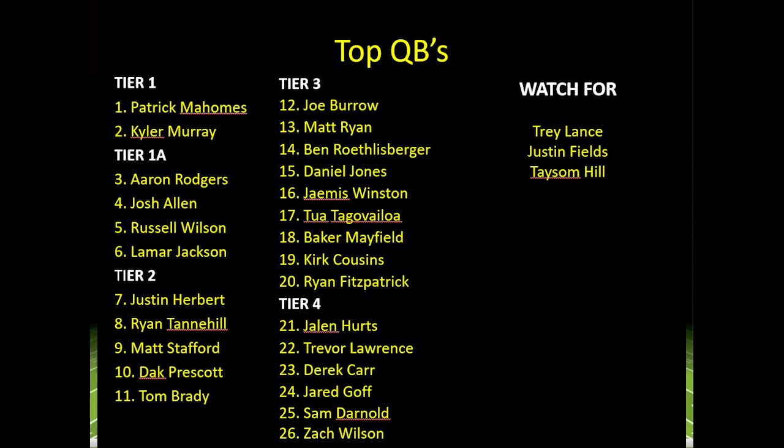Someone that I'm not in love with, someone that I'm probably going to stay away from. And Tom Brady, tier 2. We went over him already. Now, tier 2 guys, those are your quarterbacks in rounds 6, 7, 8. They should be there. Go grab them in round 6, 7, and 8. That's kind of where those guys are going to go.